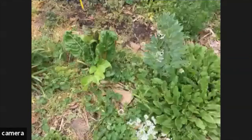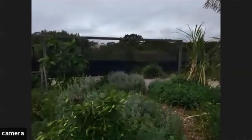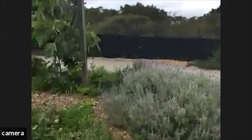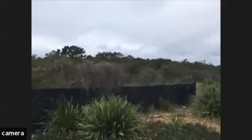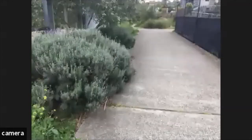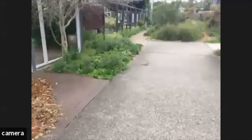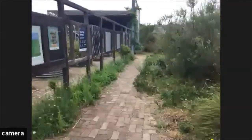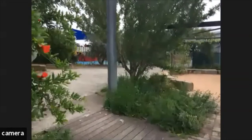Just notice that some broad beans have come up on their own. Notice that there's a mixture of food plants, flowering plants, ones to attract beneficial insects, pollinators. Figs looking lovely. Lavender, big olive tree. So this site here, it's hard for you to see on Zoom, but it's very sandy. So we have a lot of plants here that are well suited to a dry, sandy, poor soil. This is a pomegranate.